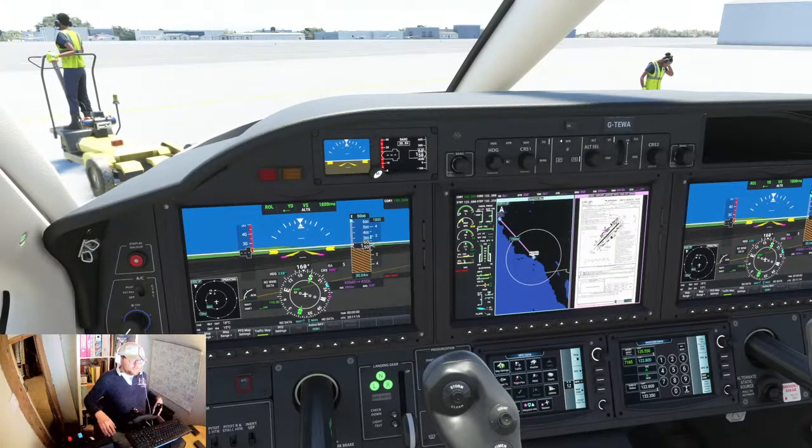Okay, so he's just given our squawk code, but it's going to be fairly straightforward for us. We're just flying up the coast, and we won't trouble him too much, I suspect. Let's just take a quick look at our chart.